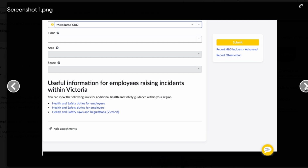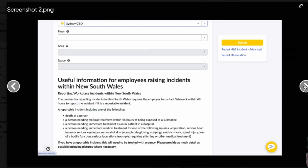Third screenshot is actually a screenshot showing it looks like a room reservation, if I'm reading this right, or an incident. And it has a location of Melbourne and an area for floor area and space, and then some useful information at the bottom for clicking on PDFs, maybe. And the next screenshot is very similar to the previous one, except it's got different useful information at the bottom for raising incidents within New South Wales.